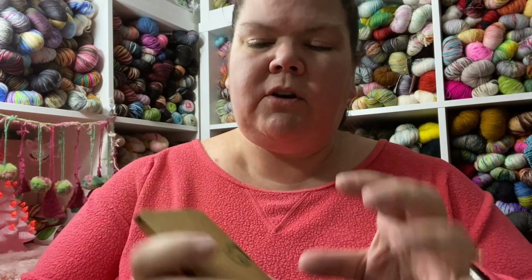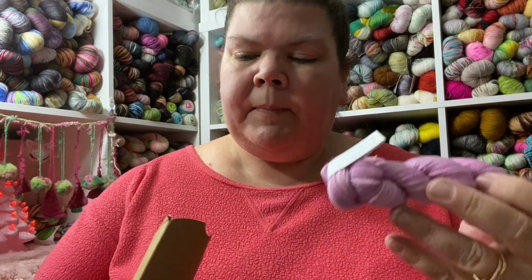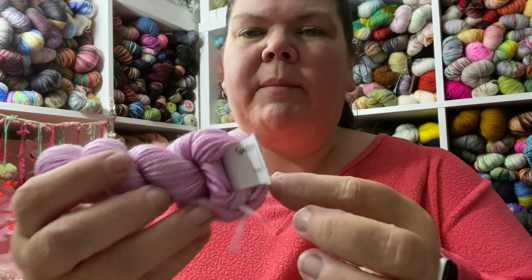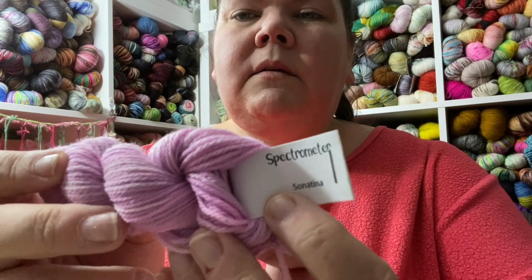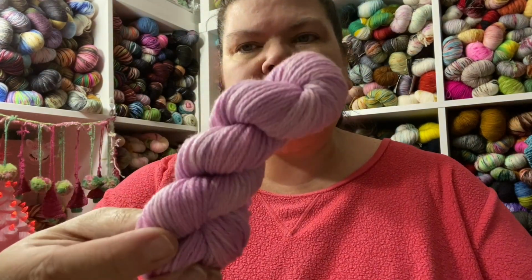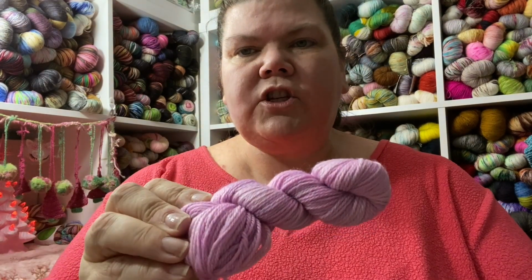You are the best. All right, so it is Monday. Let's start opening some packages. Let's start with Miss Babs. So this is day 6. I'm going to do both days. Ooh, we are definitely turning the tide to purple. So this one is Spectrometer. Very pretty. It has purple and pinks kind of all swirled together in there. So I think this is going to be a nice transition color.